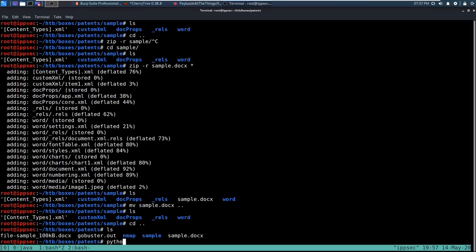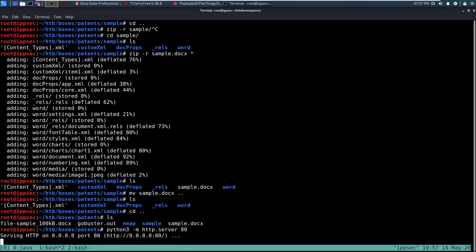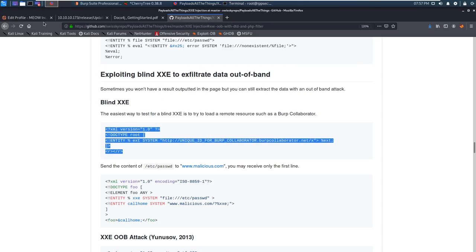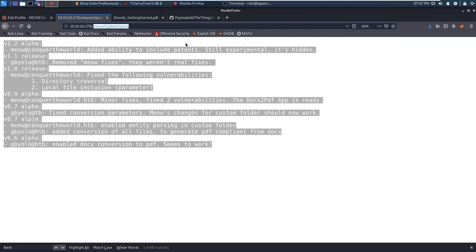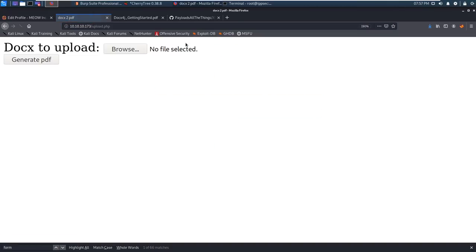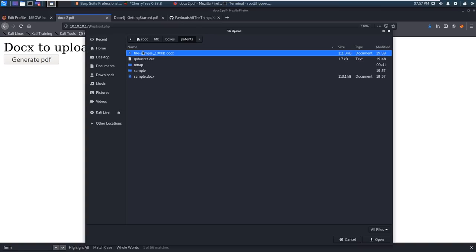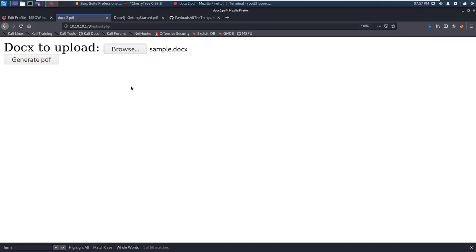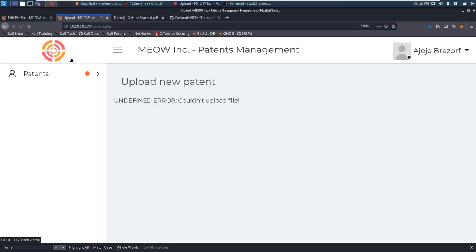And let's do python3 -m http.server. I don't think I put it on port 8000, so I'm just going to put it on 80. And let's upload this document. So let's go to upload.php. I'm choosing this one, not the HTML, because it has an extra argument, and having more arguments is generally better. It means it may work. I don't know. Click generate PDF.